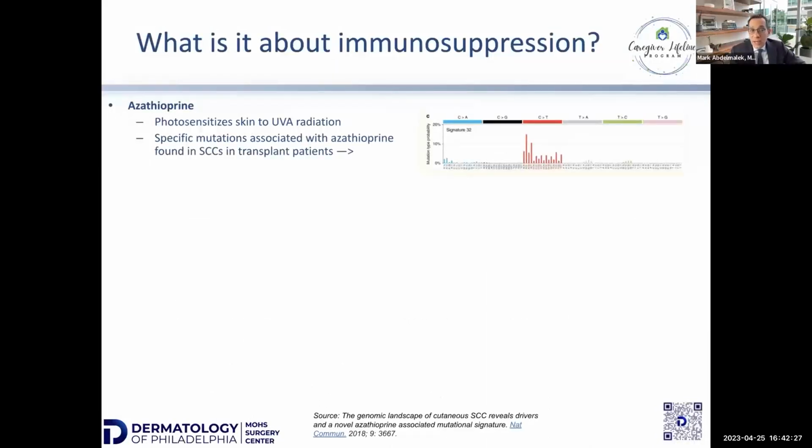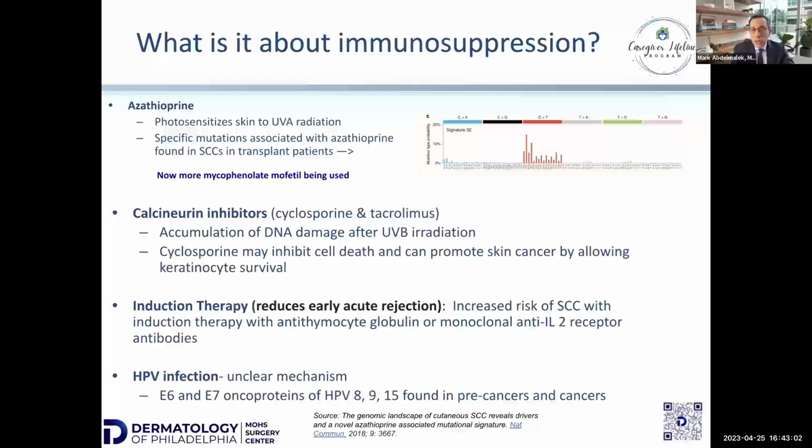Quickly, I'm going to go over these because it's just fascinating. There was a new study that came out in 2019 where they looked at mutations in skin cancer, and patients on azathioprine had a specific mutation. This is really in the weeds, but a C to T mutation, which is this red thing here, really lit up. And those are mutations that were seen in squamous cell patients who were on azathioprine. So it's almost like the azathioprine is targeting specific things, and we know those mutations can increase risk of skin cancer. Calcineurin inhibitors allow DNA to be damaged. And when DNA goes unrepaired, especially after ultraviolet light radiation, that's what gets skin cancer growing. Cyclosporin can allow skin cancer by allowing skin cells to live longer even after damage. And then for a few other reasons we don't really understand, induction therapy, which is what you do right around the time of transplant to preserve that organ, can increase your risk of skin cancer.